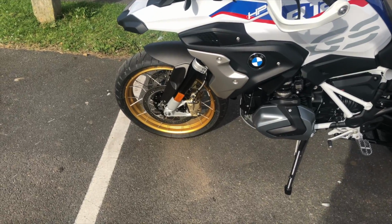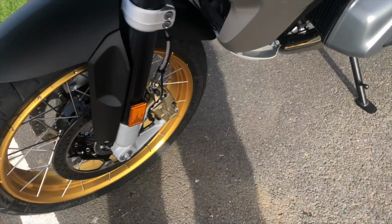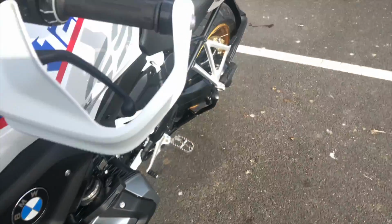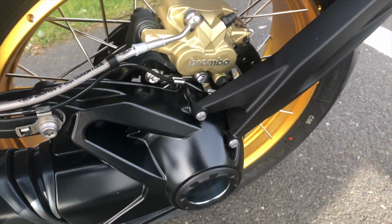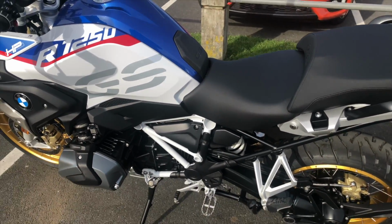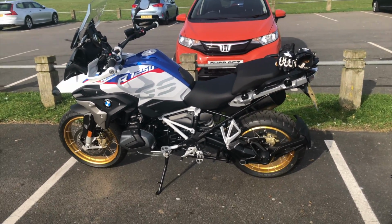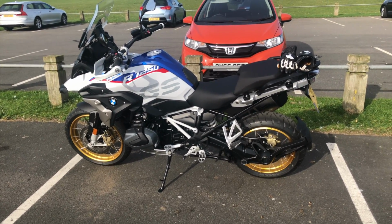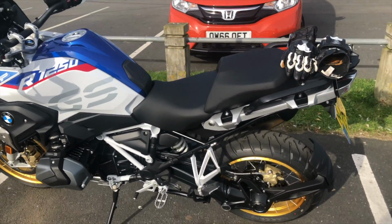Gold coloured spoked wheels with BMW badged Brembo brakes on the front, and very strangely Brembo badged Brembo brakes on the back. The rest of it is pretty much as you would have expected from the 2017 and 2018 models. I'm pretty sure this is not the lowered chassis version, and it's very, very comfortable to ride.